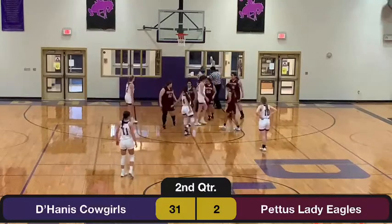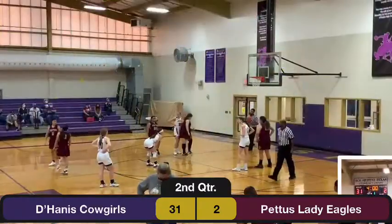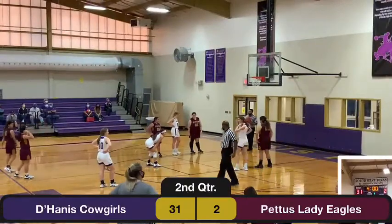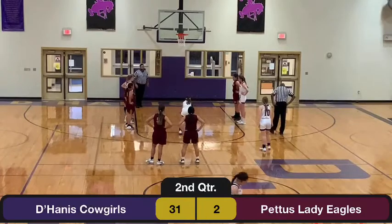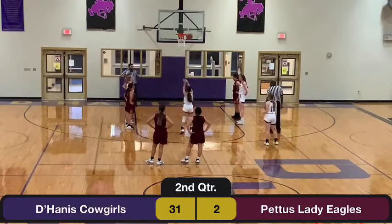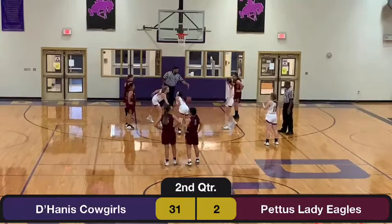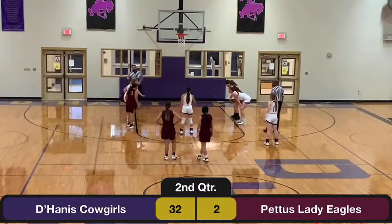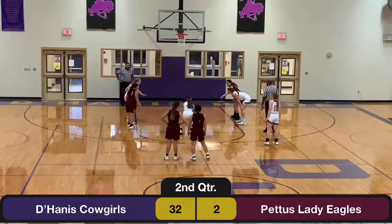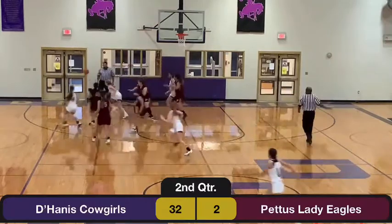They're going to get somebody on the foul there. Oh, they actually called the foul on Pettus on number 20, Jaslyn Garza. So Kayla gets another free throw, and she makes it in. Kayla attempts another one. It's up and off the front of the rim, rebounded by Herman.